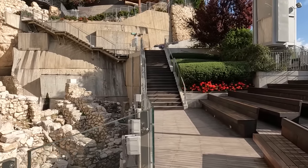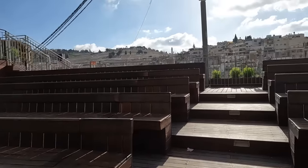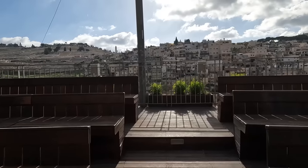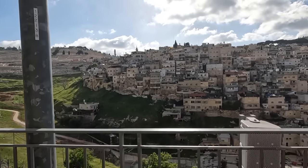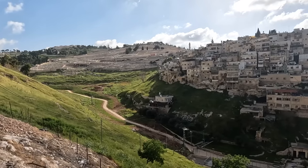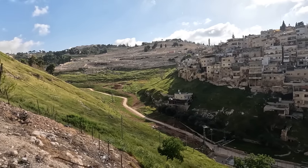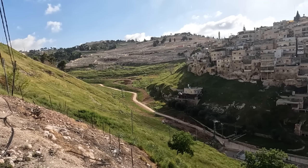Let me show you the view also, what we have here. So this is what David would see, apart from the modern buildings, of course, the Arab neighborhood I was talking to you about yesterday. This is the Kidron Valley. Look how green it is today and how beautiful.